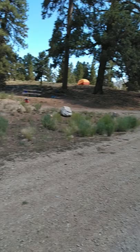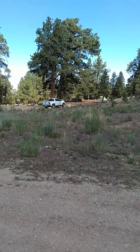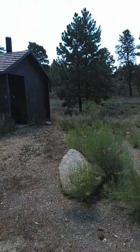Okay, here we are at McMillian Springs Campground. Just a nice little campground up in the mountain. And you can see several people are using it. I'll post the pictures. Here's the outhouse for the entire campground. It's just a tiny little campground.